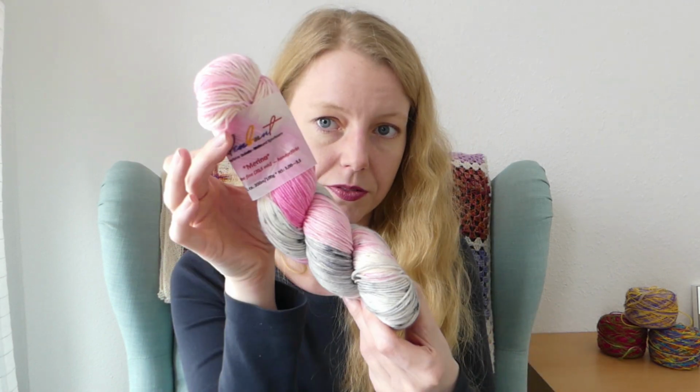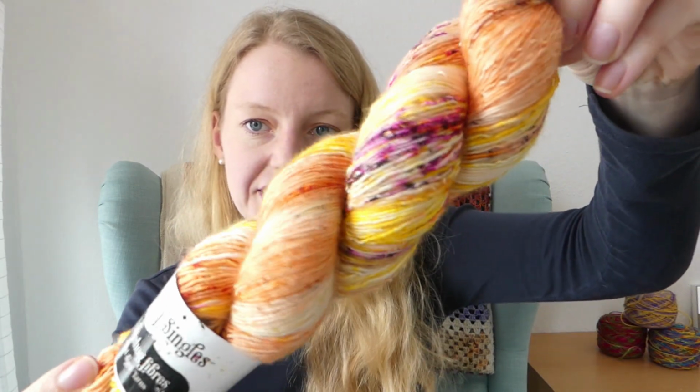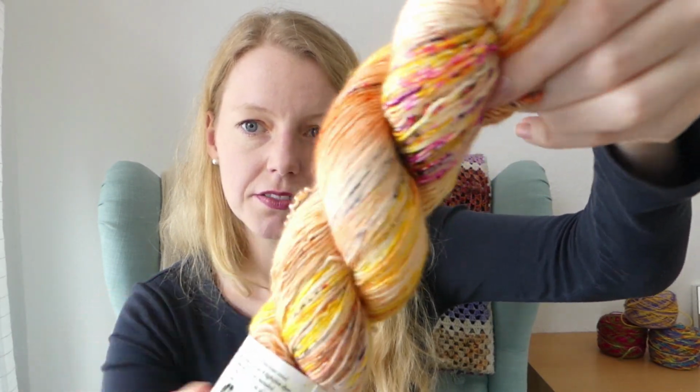Again, Fadenbund. This is awesome. This will be socks. And Hedgehog Fibers, and this is Monarch. I love that. It's also a single.